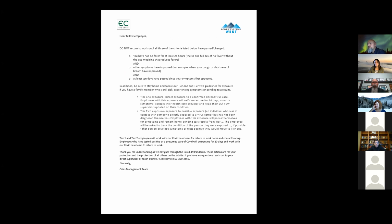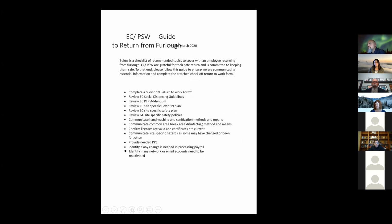This letter is something I'm going to start sending out if people are home sick with symptoms, just explaining our policy, so they have something in writing to visually look at. I think that will help with the process. It identifies that if you're out with symptoms, these 3 things have to be met. The only exception to that would be, of course, getting the doctor's note and the negative COVID test. And then I gave them a little bit more information about a definition of a tier 1 and a tier 2 if they have that type of exposure. So that's going to be coming out.